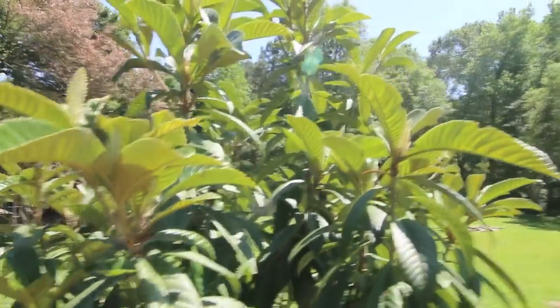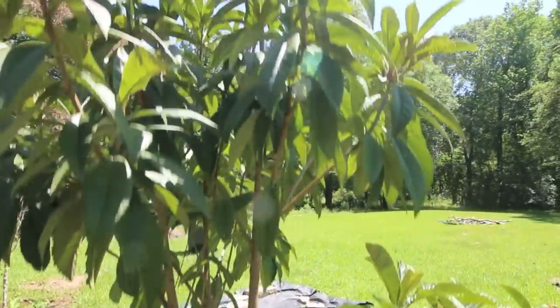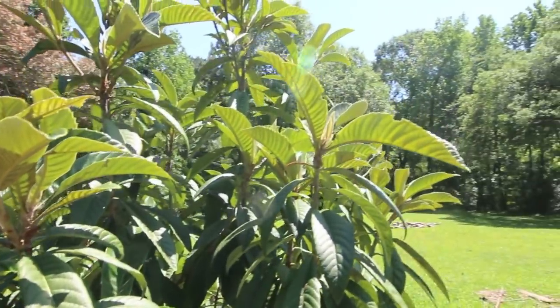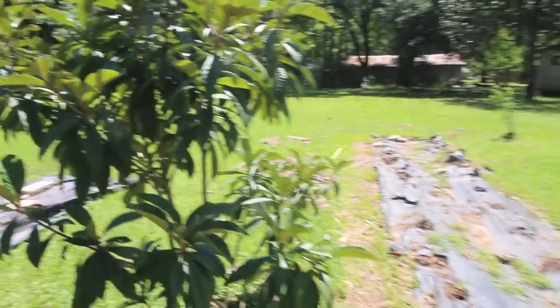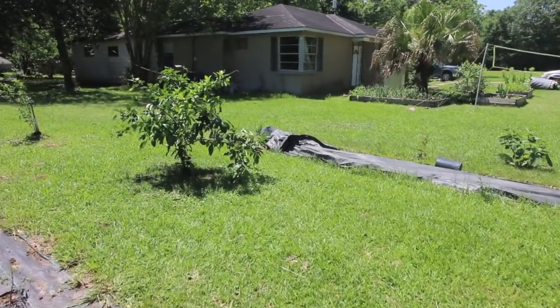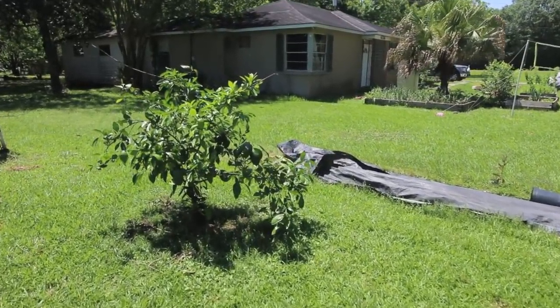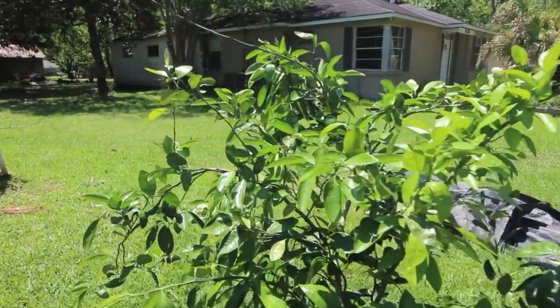The loquat actually didn't fruit this year, but it's all good. What else we have? Another satsuma. I see you. Doing real well, growing well.